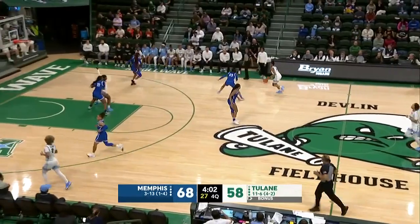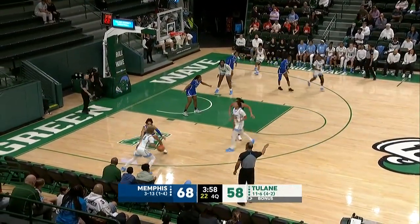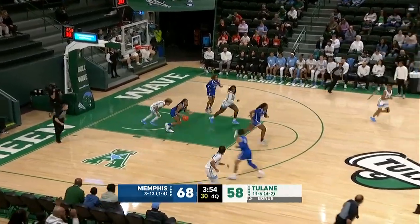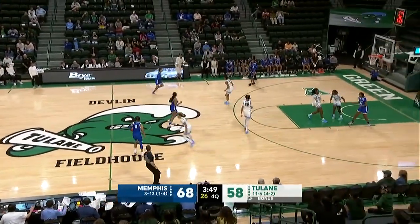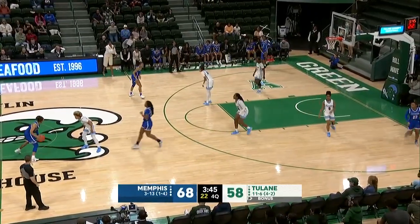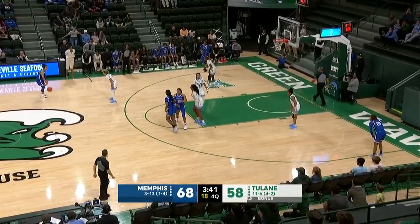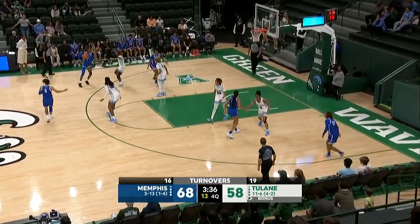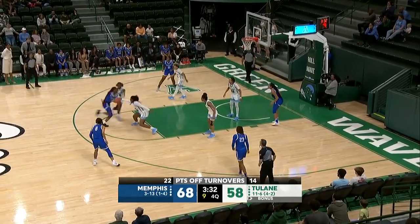A good finish inside there for Memphis, and that is their first points of the fourth quarter. They come on a layup in tight, and then a turnover on Tulane. So after the layup by Hageman, who now has 20 points, they've got the ball back up 10. Memphis slowing the clock down here, trying to take as much time off the clock as they can with that 10-point cushion. They missed their first 7 shots of the fourth until that make by Hageman.